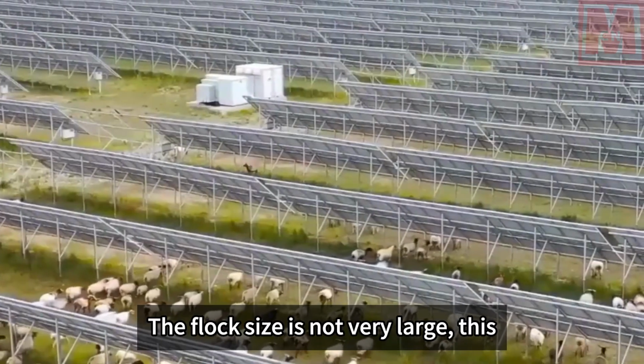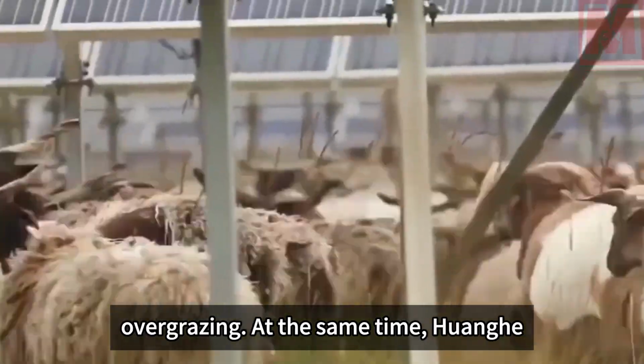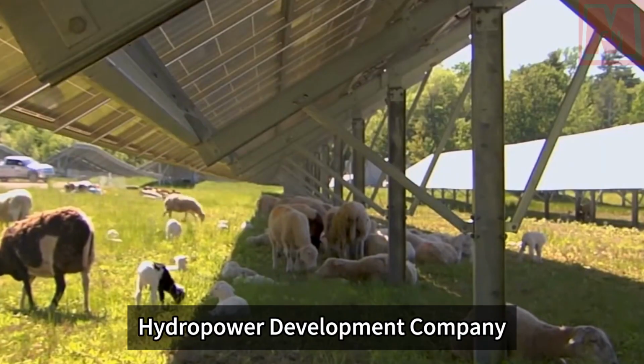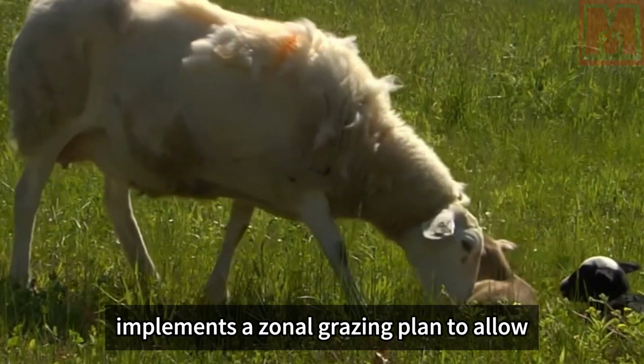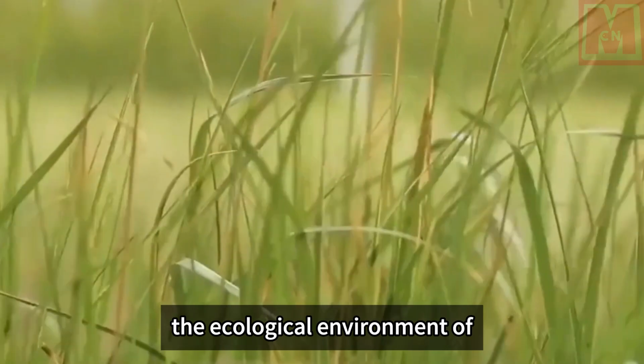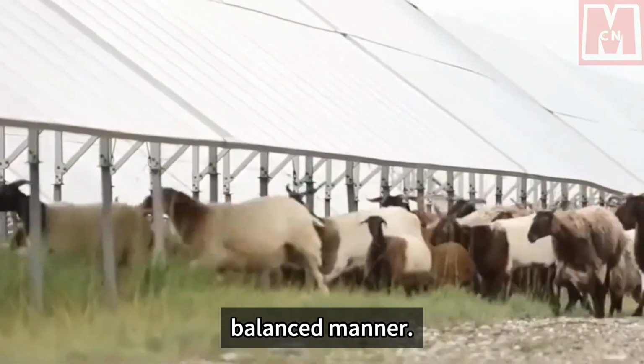The flock size is not very large. This is to prevent the phenomenon of overgrazing. At the same time, Huanghe Hydropower Development Company implements a zonal grazing plan to allow the ecological environment of photovoltaic stations to develop in a balanced manner.